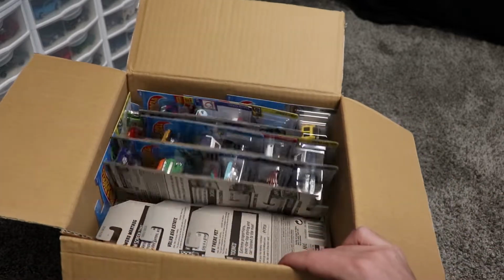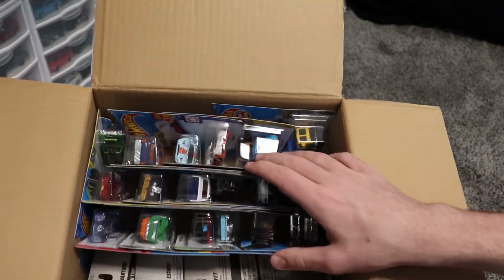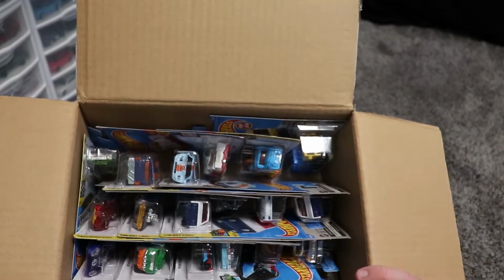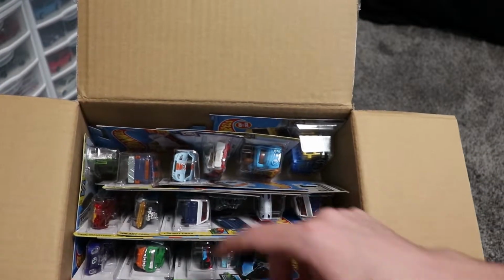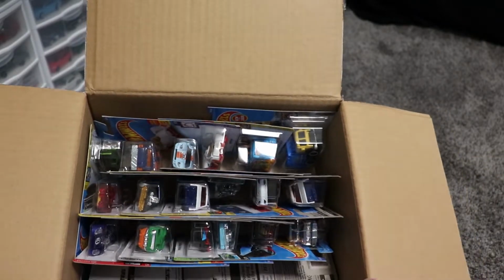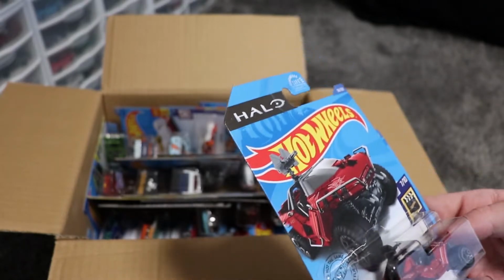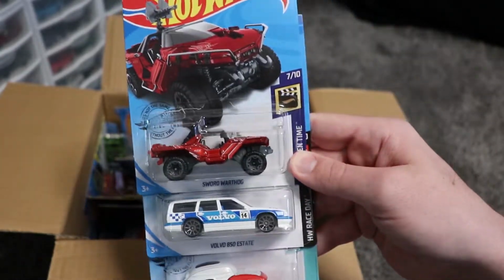I just noticed this is actually quite strange, but it looks like we have a car that's organized a little differently in the top row of the case. That's weird. I've never seen that before. Does Hot Wheels do that, or has this case been unboxed already? I'm not sure, but that is quite strange.